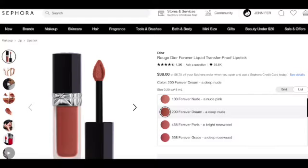This is in the shade Elson, and she's beautiful. Elson is gorgeous. Again, for Jenny's fancy time. For liquid lips, yeah, this is Dior. This was, I think, my birthday present to myself. Absolutely love it. This is their liquid lipstick.